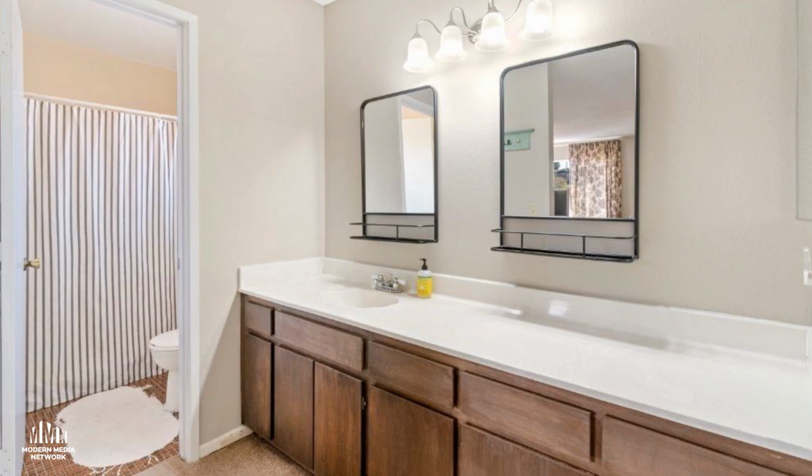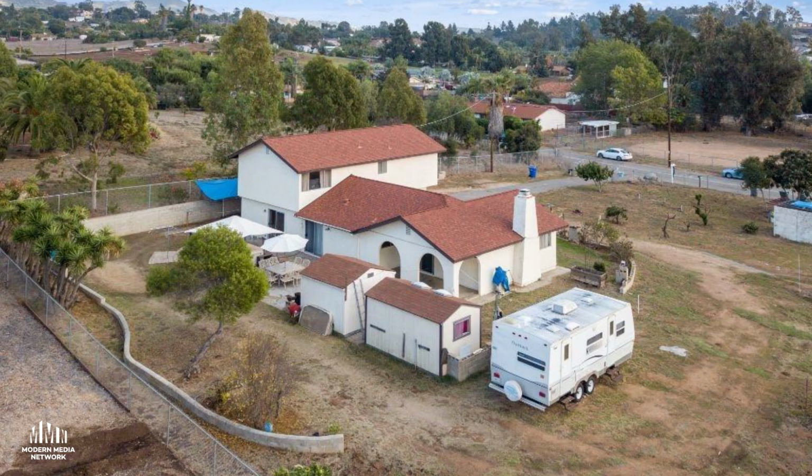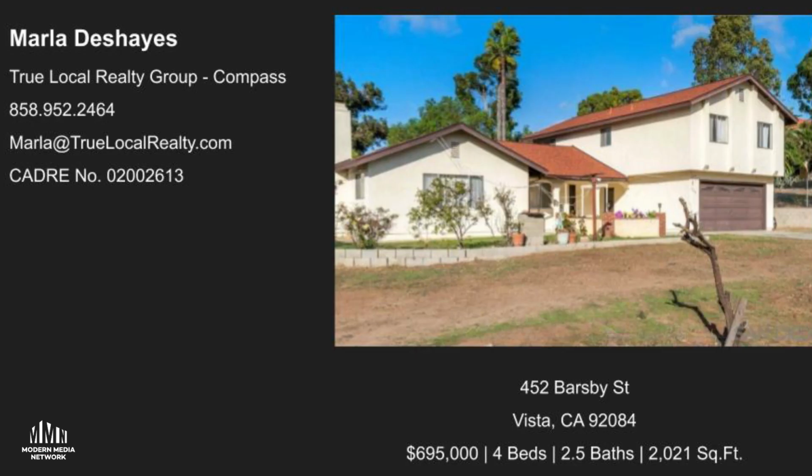Let's paint the picture. What can people expect when they walk inside? Downstairs is the kitchen, living room, and there's an office. You've got 2 sheds in the back with a hot tub, and then upstairs is 4 bedrooms, a beautiful master. And again, just a ton of space.